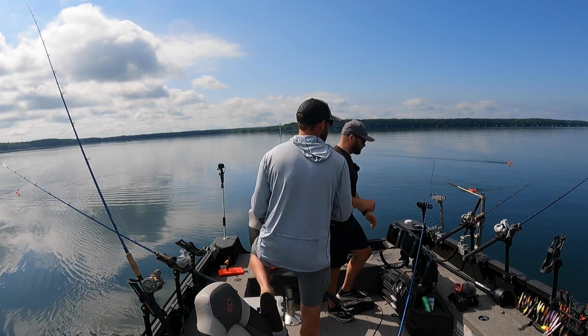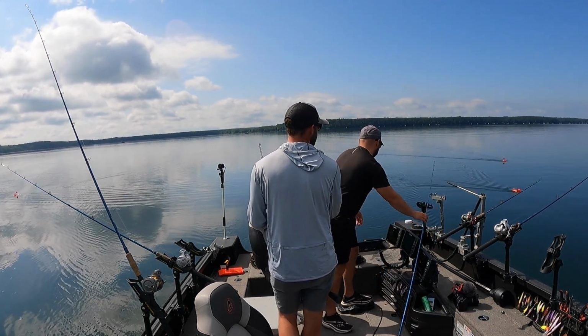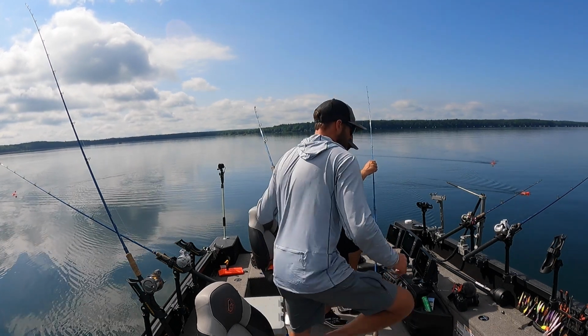Because look at that. There we go. Fish right here. Oh, ooh, he let go. Yeah, he did. Could have touched bottom too. It came into that little harder spot.